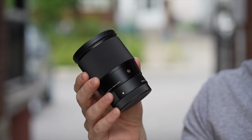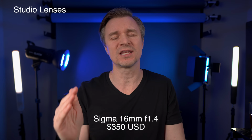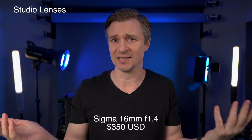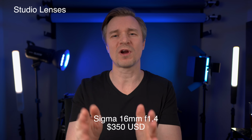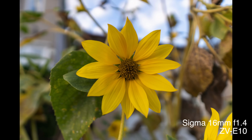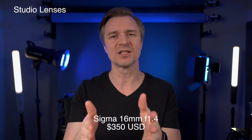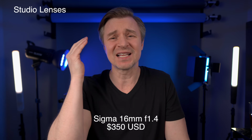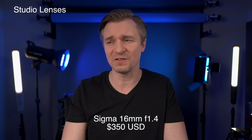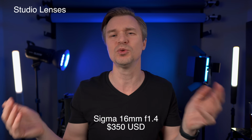The 16mm f1.4 from Sigma is the best bargain of any lens in any system, period. Optically, it's as good as the 15mm from Sony, which I just said is the best lens that I have ever tested. It focuses instantly. It has virtually no focus breathing, chromatic aberration, or coma, whatever you want to throw at it. In low light situations, it still focuses. No matter what you do, this lens will perform, and it is less than half the price of the Sony 15mm. You can usually get it for about $350, and it is my number one recommendation to all people who want to do interview type styles or YouTube talking head things.